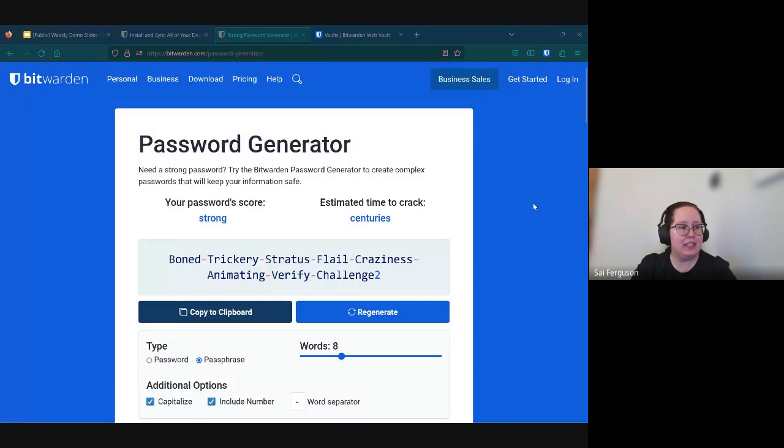Something to know about this master password is that because of Bitwarden's zero knowledge encryption, we cannot reset this master password for you. But if you are the one who's setting up the Bitwarden organization for your team, you can enable master password reset, which would allow you as the owner of your account to reset the master passwords of your users. So Bitwarden will not be able to do that, but you can set that up for your team if that's something that you'd like to be able to offer.